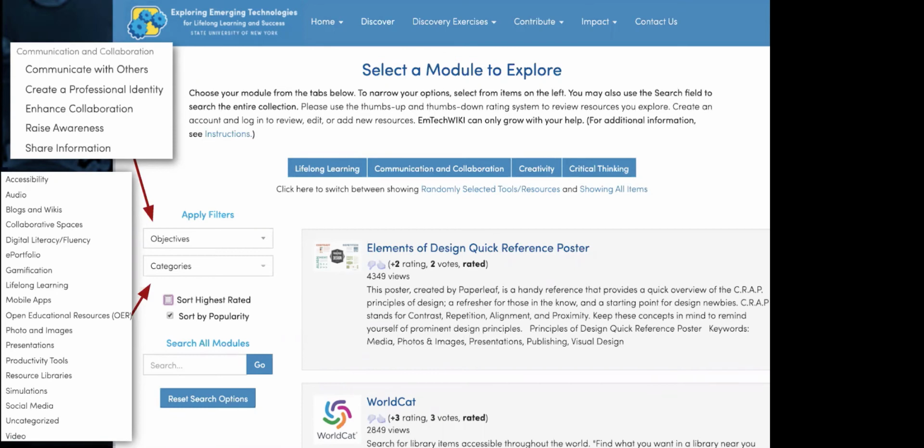You can also use that search field. So if you know that you're looking for a particular tool or a particular item, if you wish to find everything that deals with captioning, you can just type the search term into that box, and it will find the resources for you. You'll also notice that each item, right now the screen's only showing you two, shows some of the ratings and also the number of views. So you can choose those check boxes on the side to sort by highest rated or sort by popularity. And that'll help you figure out what are the most valuable tools that will rise to the top.